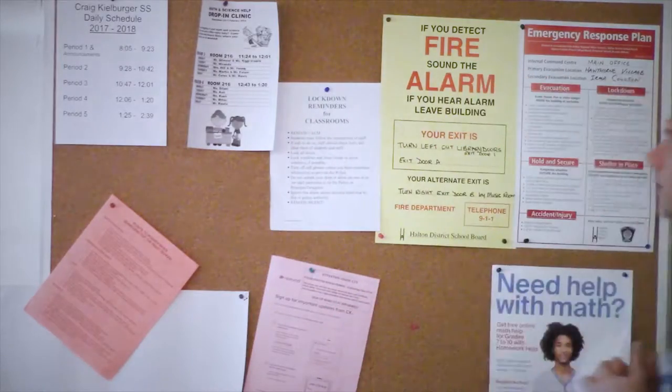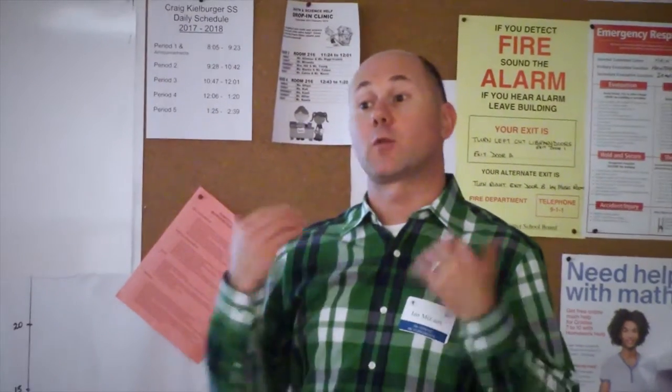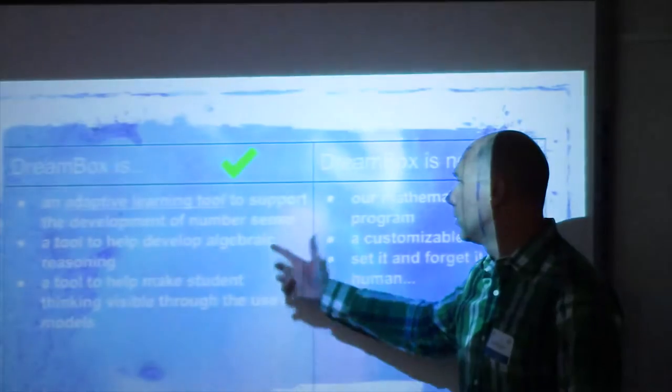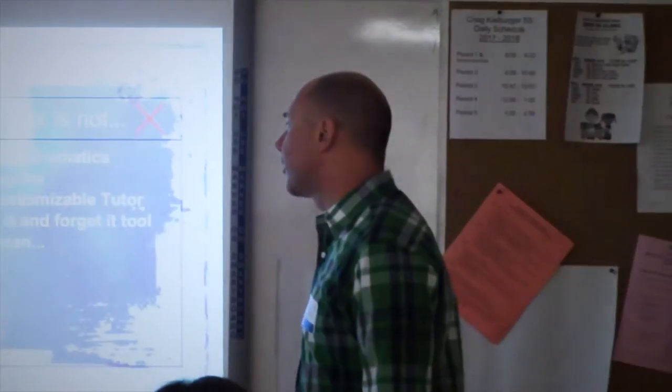So this is what DreamBox is and is not. I'll first start with the is not, because it's not the math program. The teacher is still far superior to any program. It's just a really great addition onto what's currently happening in the classrooms. But what it is, it's an adaptive learning tool. It's a tool to help develop algebraic reasoning as well as number sense. And it's a tool to help student thinking visual through the use of models.